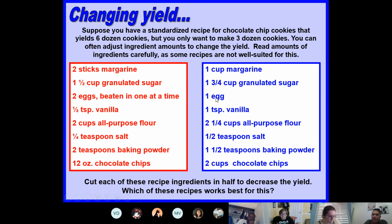Also, is it kind of hard to cut an egg in half? Yeah. Okay, it's going to be a little difficult to do that, right? So that's why the one in the red is going to be the easier one to cut in half. Does that make sense? Yeah.